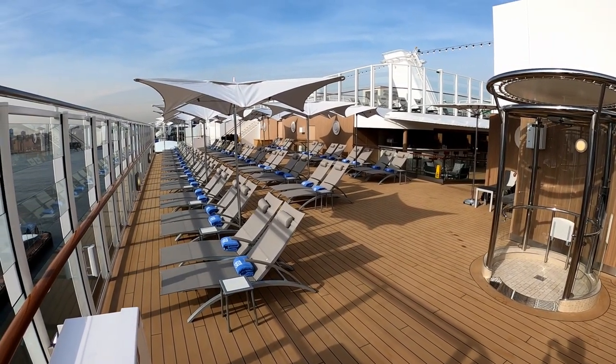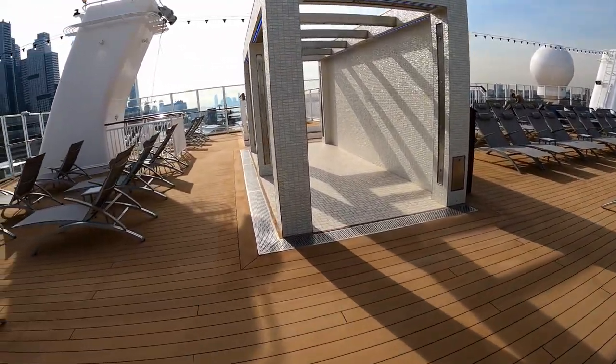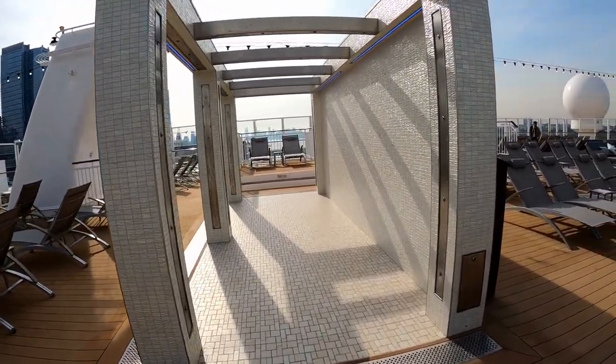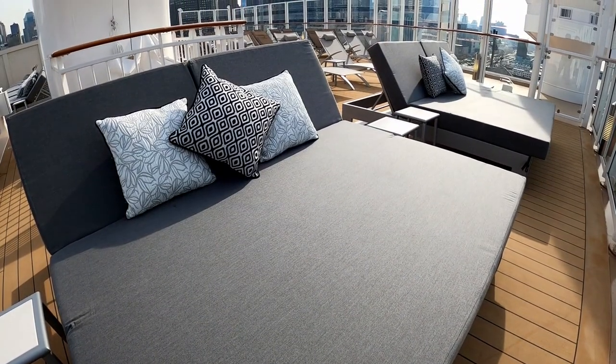Vibe Beach Club definitely has a relaxed resort kind of feel. And here we are going up to the very top deck. You have a mister to keep cool and plenty of loungers and space available to soak in some sun.